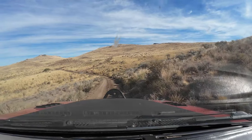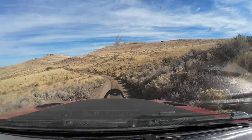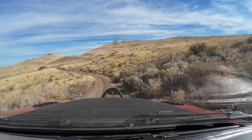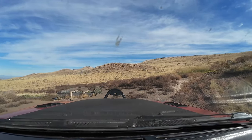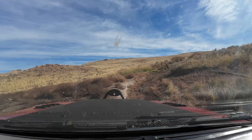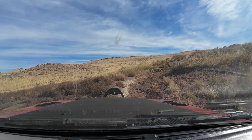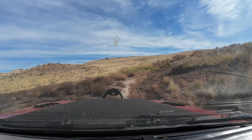Looks like it goes around this way to the left, but then there's this bypass right here. Yep, that's all that is. Oh, it's because the trail is washed out. Damn. That's why. Huh. Interesting. Looks like people have gone on it, though. Yeah. We'll just take the bypass.